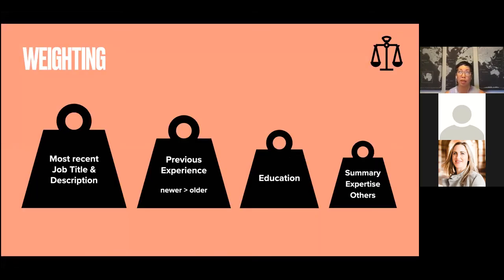And the other thing that the ATS does is it weights certain sections more heavily than others. So your most recent job title and description are going to be weighted the most heavily, followed by all your previous experience, and newer experience is going to weight heavier than older experience, followed by education, and then basically all the rest of the sections. So summary, qualifications, areas of expertise, and so on.